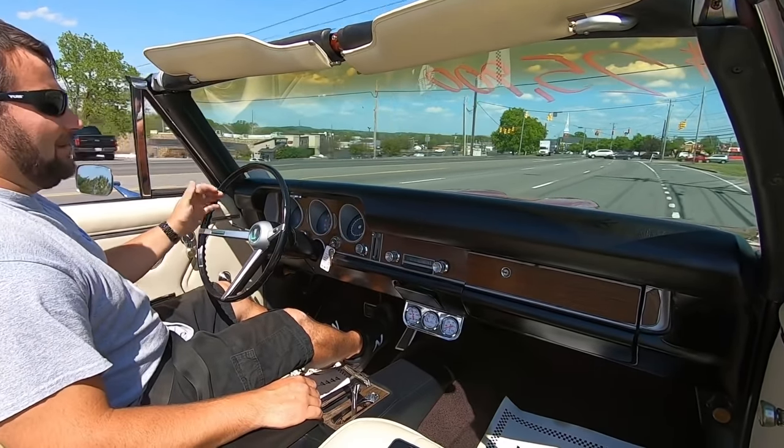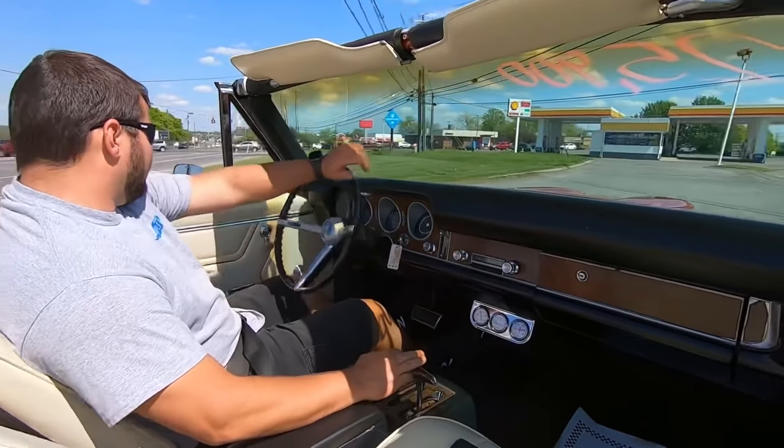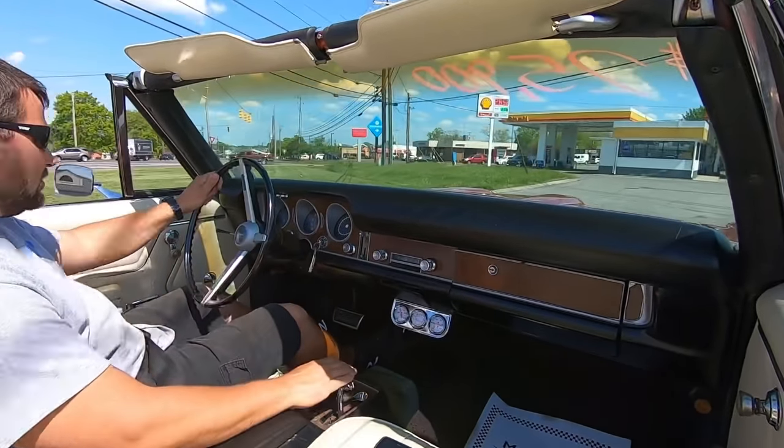And the brakes do stop good, just like drum brakes though. Hear that belt squeal?